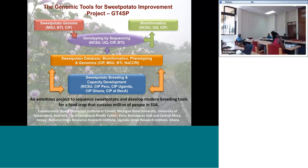So this is just a cartoon, if you will, on the various aspects of the GT4SP project. We have a team that's working on establishing a sweet potato genome. I'll give you a reference genome for sweet potato, and some information on that. We have a bioinformatics group that is focused on developing the bioinformatics and analytic tools that enable us to decipher the reference genome. And we have a genotyping by sequence platform that's being initially set up here at NC State. Our long-term vision is that it's going to be transitioned to Becca in the long term through some other investments. We have a database, bioinformatics and phenotyping team that is focused on receiving all of this data, assembling it together, and making it useful for breeders.